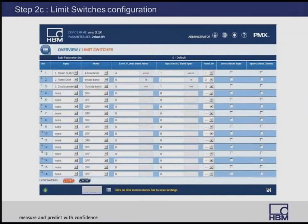And here is the configuration for limit switches, very similar to the digital output, but now you can tell what is the lower band value of the limit, the hysteresis, if there's any reset to be done. I have chosen the 3 channels, the strain, the force, and displacement. In one I chose above level mode, the other one I said I want to be within the band, and the third one I chose to be outside the band. So these are the limits that you're selecting.